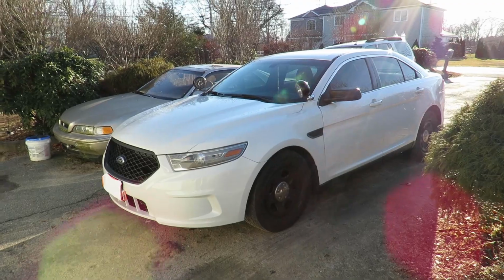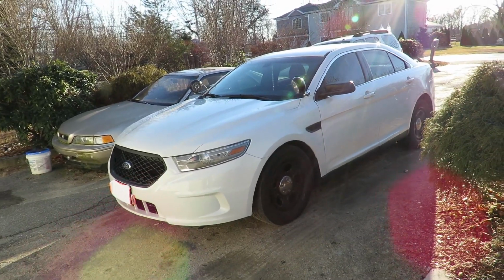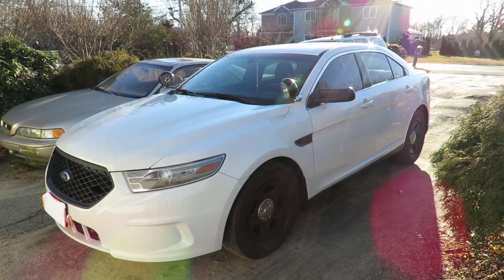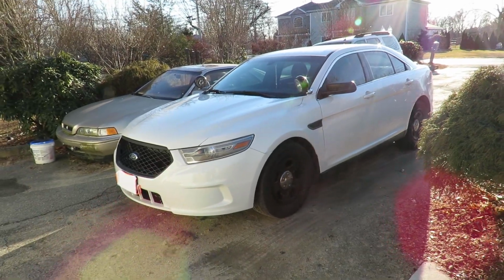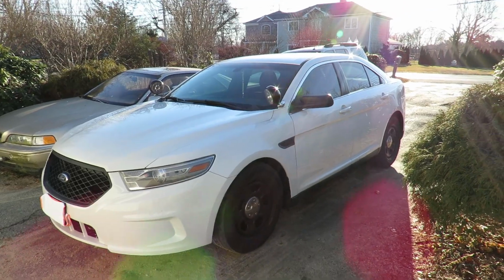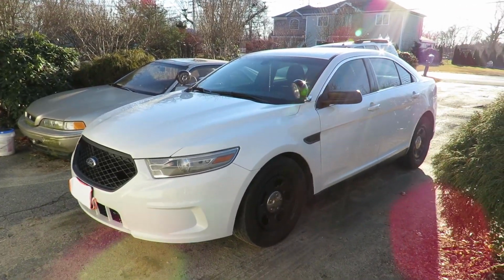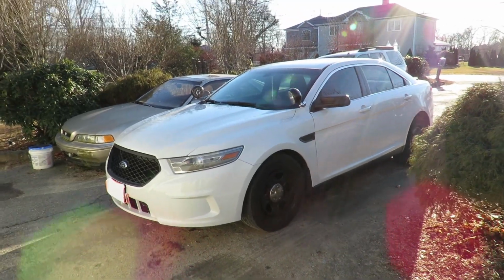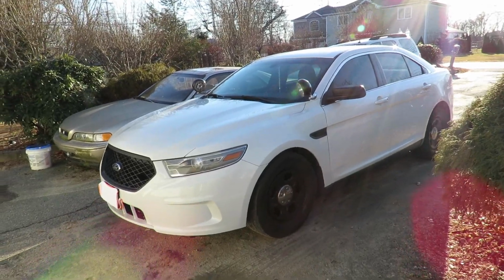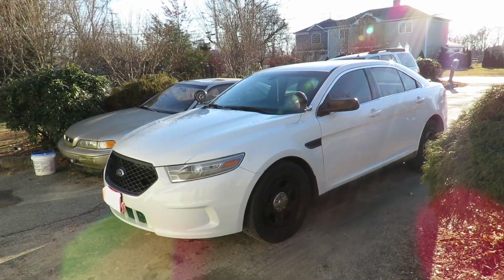If departments have the Utility and the Sedan both in their fleet, and an officer jumps in a Utility and then has to jump in a Sedan halfway through a shift, he would be comfortable switching from the Utility to the Sedan or vice versa. He would be used to the whole driving experience because they're very, very similar. Jumping from the Sedan to a Charger, for example, is very different. One's rear-wheel drive, one's all-wheel drive. The cars react differently. So that's one of the main reasons why Ford designed them very similar.